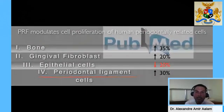So going back to the hypothesis that we had in order to try to regrow some of the attachment apparatus that was missing around the roots, this is a study that was done almost 11 years ago by a group in Australia that showed that PRF had a clear upregulating effect on the periodontal ligament. And this was very interesting to me, because as you can see, it has the opportunity to regenerate these fibroblasts that we need here to try to induce keratinization.